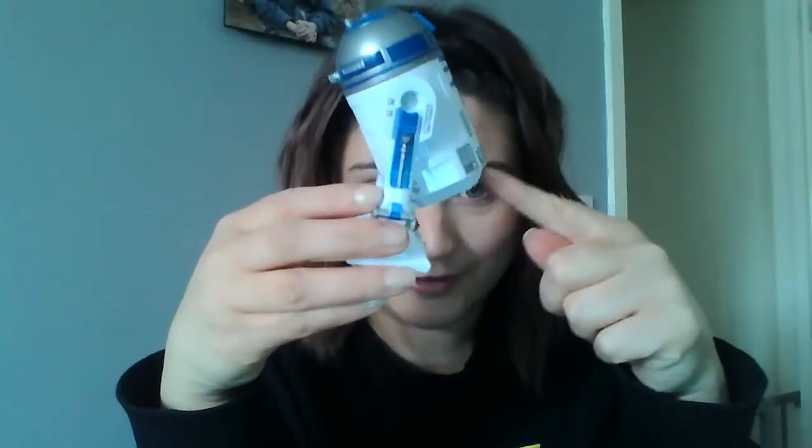One big fault with this, though, there's no front wheel. How is he meant to walk without his balancing front wheel? Or like this. Do you see what I mean? Star Wars fans will know what I'm talking about. He hasn't got his third wheel or limb, which is a bit of a shame.